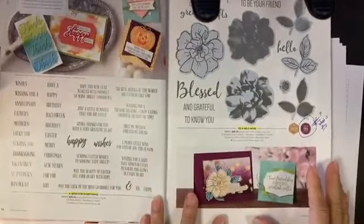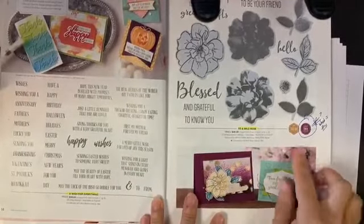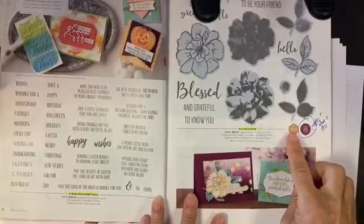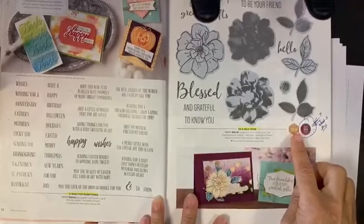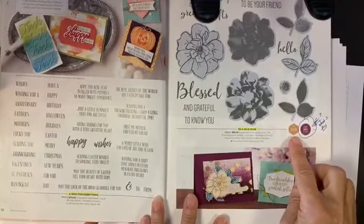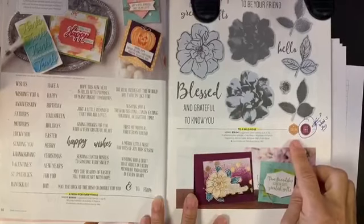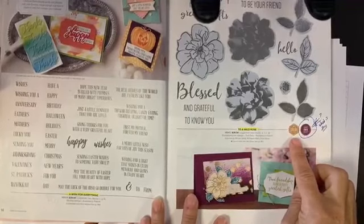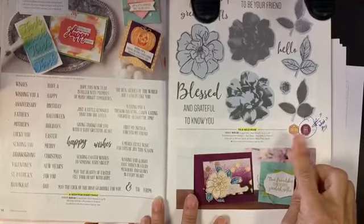Some other icons that you're going to see throughout the catalog that you may want to pay attention to is this icon here, the $1 million. When demonstrators reach $1 million in sales, they have the opportunity to work with an artist at Stampin' Up to design a $1 million set. Mine sadly was just retired Artfully Aware, but I am really excited about the stamps that I'm seeing from our $1 million sellers in this case.